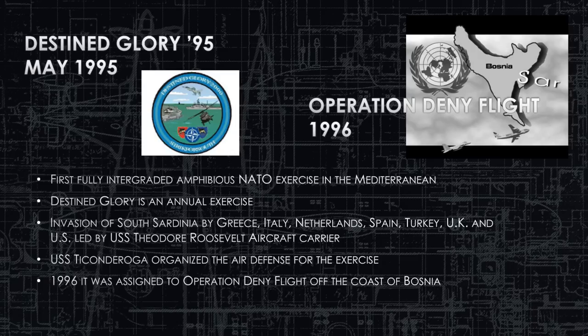Let's skip ahead to 1995, Destined Glory. Destined Glory is a huge amphibious NATO exercise that goes on every year. But this year, they're in the Mediterranean and they're invading South Sardinia, with Greece, Italy, Netherlands, Spain, Turkey, the UK, and us, the United States, led by USS Theodore Roosevelt, the aircraft carrier. And the USS Ticonderoga is organizing the air defense.